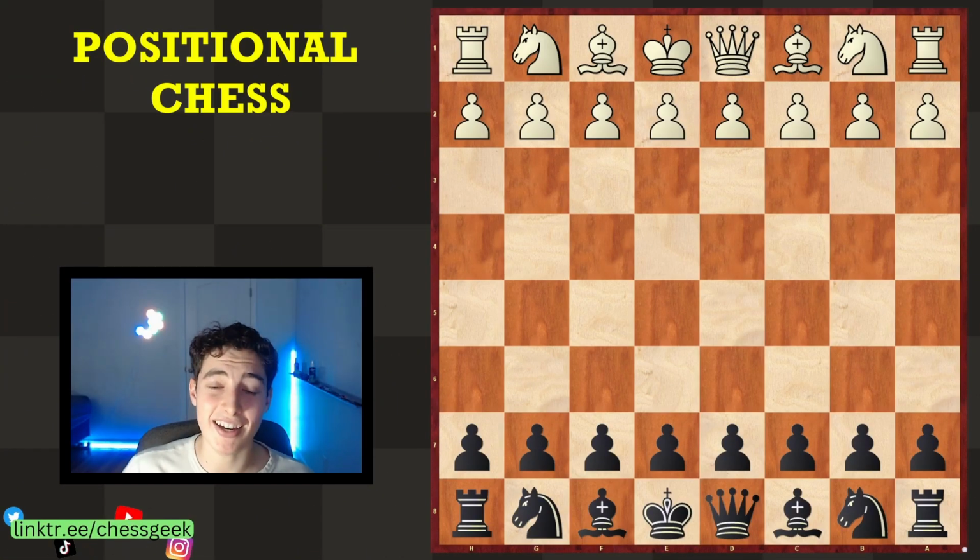Let's jump straight into the game. This was played in 1873, and Wilhelm Steinitz, with the black pieces, decided not to go for the very tempting quick attacks and quick initiative and play more slowly, more positionally. And that led to some great success. And in this game specifically, you'll see that black absolutely destroys his opponent.